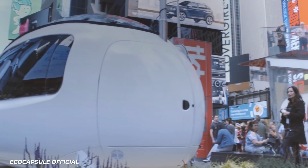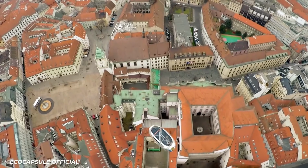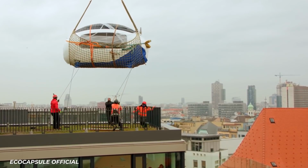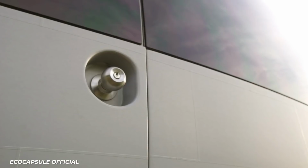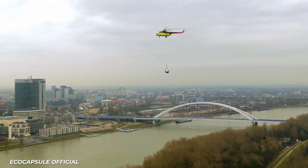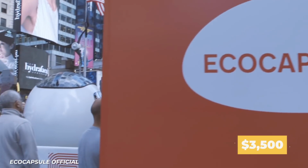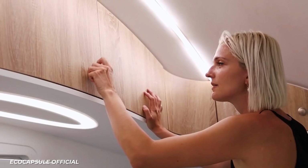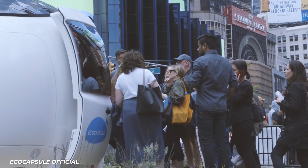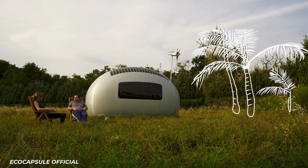It took nearly a decade to create and was unveiled in 2015 at Vienna's Pioneers Festival, where even celebrities like Susan Sarandon put in their orders. EcoCapsules were designed in Slovakia, so the shipping costs, for example, to New York City are around $3,500. This could be a cottage, pop-up campsite, office, spaceship. Okay, maybe not spaceship, but pretty much it can be whatever you want it to be.